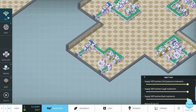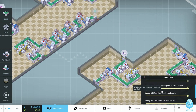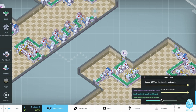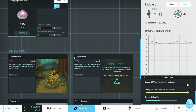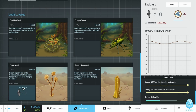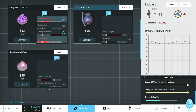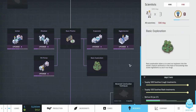Look at that, I didn't even hook up the second pill printer. There. So the only one left that we have to do is the antihistamine, and if we do it in 16 months from now, which we should be able to do, hopefully. Yep, it's not far from actually getting those. Only got 4 upgrade points. Can't really do much with those at the moment. Our research points doing 8 of those.